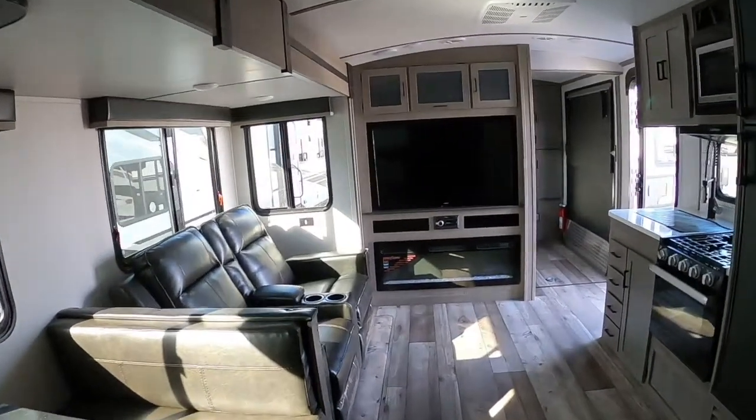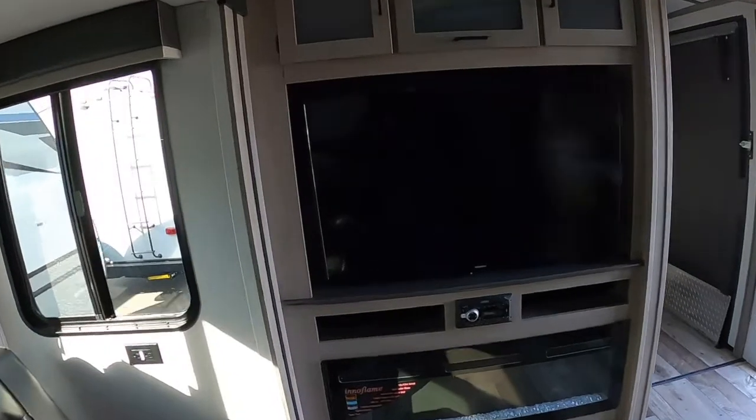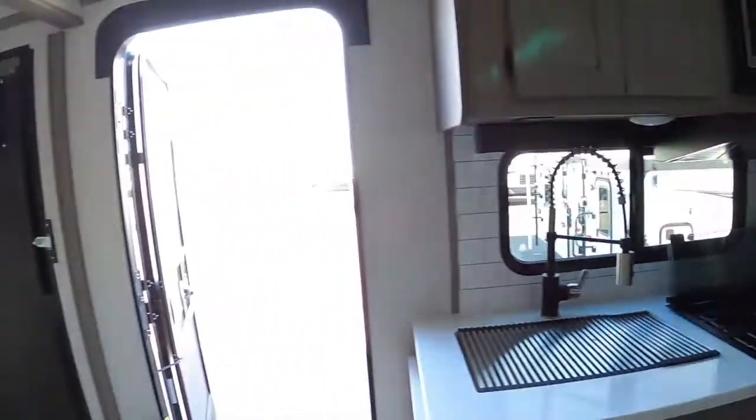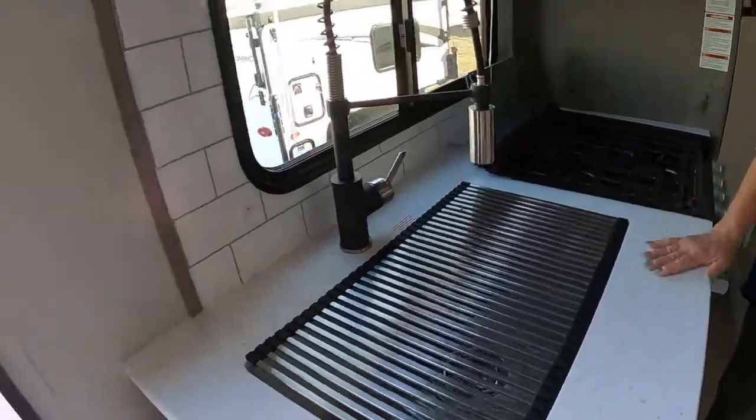And a nice spacious living area. Full entertainment center with storage above. For a pull trailer, this is actually a really great layout. Yes, it is. This is really, really nice for a pull trailer. I love this. And a very cool innovation of a roll-up sink cover for draining. So we're going to end this one here. But fun. We're not done yet.